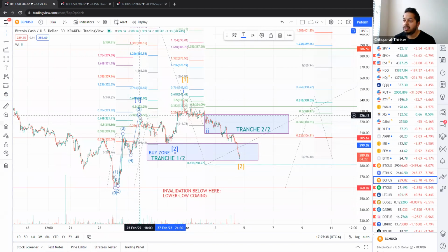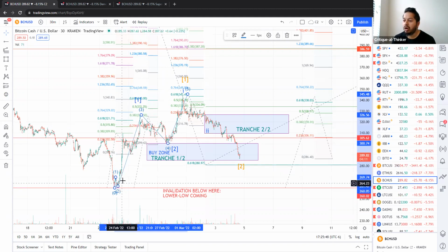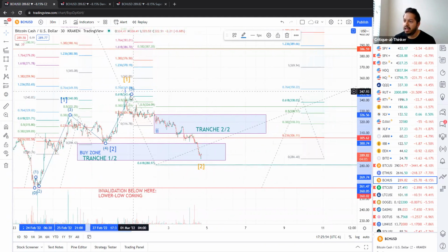So this is better identified as the 5th wave top here, with the 4th wave being into this box, and our 3rd wave being the top here. So this makes a lot more sense. Where the 1 and the 2 are is debatable, but I'm looking at this entire thing as a 1st wave and this pullback as a 2nd wave. And this pullback can be interpreted multiple different ways.